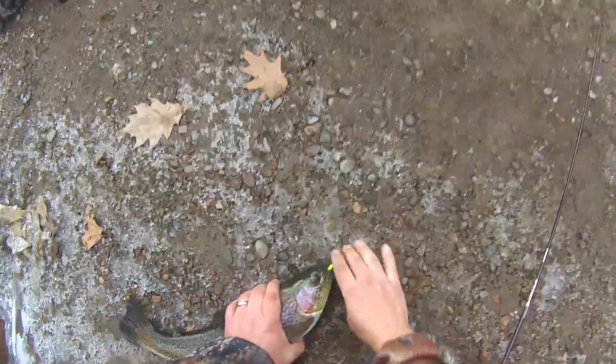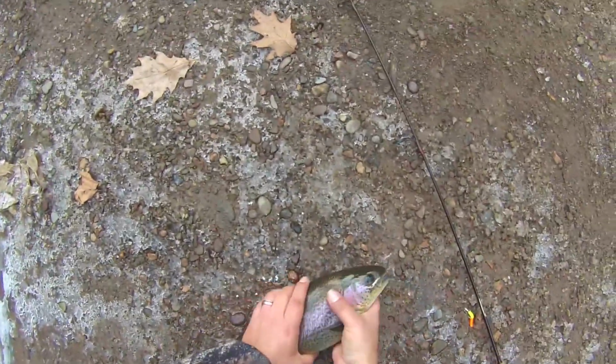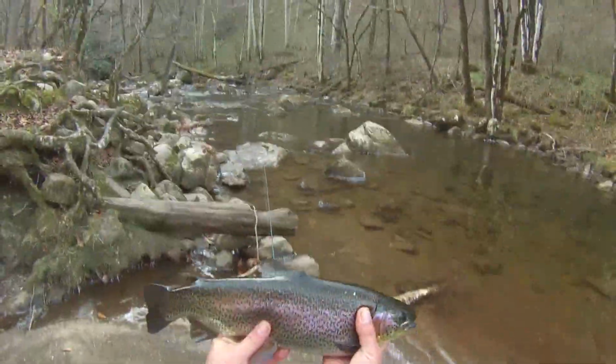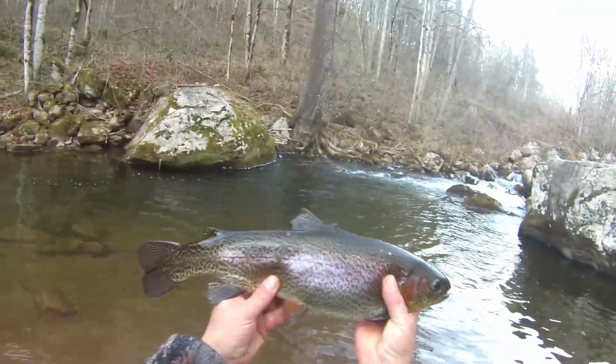Now don't freak out. This one's a catch and keep. This is put and take water, so this is a stock trout, and it's going in my frying pan. And let me tell you, this fish produced some awesome fillets. Gorgeous fish, gorgeous.